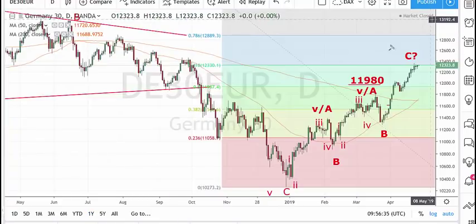The DAX is a fair way off making all-time new highs. It's currently stuck at the Fibonacci 61.8% level here, around 12,330. The Dow goes up, DAX I'm sure will do the same, but I think new highs are less likely. And again, we're looking for a sell-off once that peak is in, but right now the trend remains.